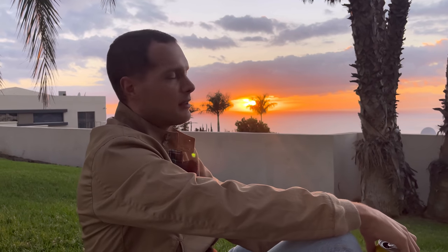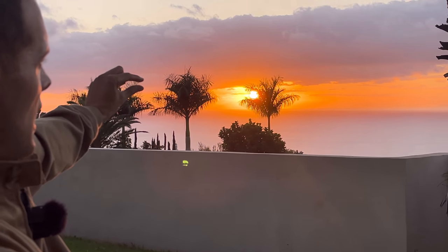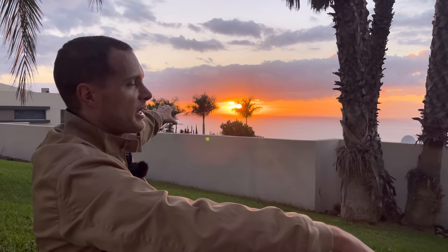Oh, it gets more magical. Once it gets to about that far above the sea level, the sun drops down within about 5 minutes. There'll be no sun at all visible within about 5 minutes now.